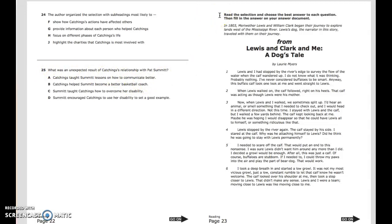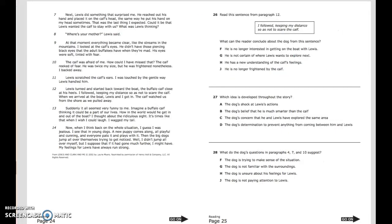Read the selection and choose the best answer to each question, then fill in the answer on your answer document. (26) Read this sentence from paragraph 12. I followed, keeping my distance, so as not to scare the calf. What can the reader conclude about the dog from this sentence? F. He is no longer interested in getting on the boat with Lewis. G. He is not certain of where Lewis wants to explore next. H. He has a new understanding of the calf's feelings. J. He is no longer frightened by the calf.